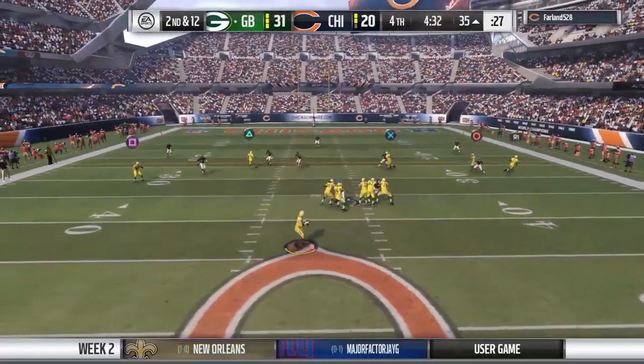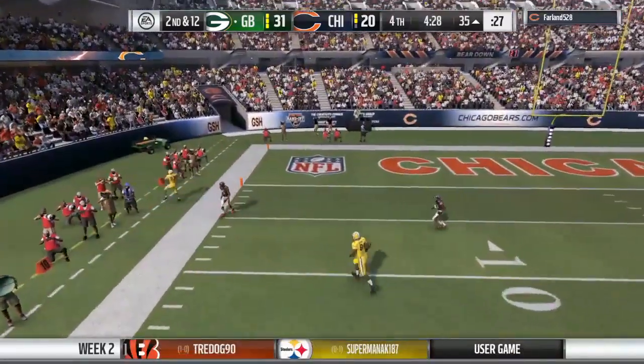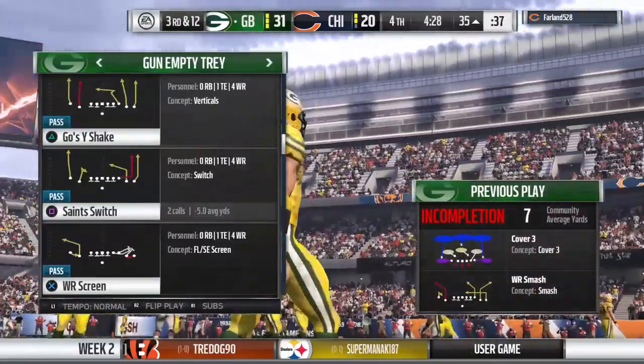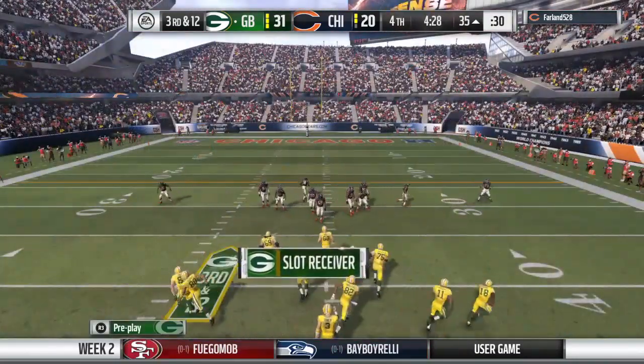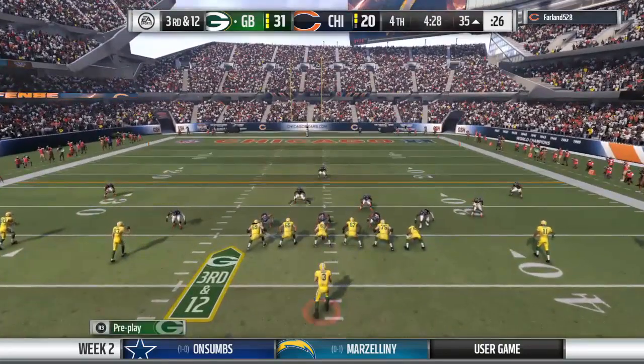From the shotgun, he'll look to throw. Steps away to his left. Now he'll square up and throw deep left sideline. Jeff Janis, the one he was looking for. And it's third down. Tremendous field position there and a perfect time to do exactly what they did. Take a shot at the end zone. And they went for the big play, just unable to complete it.